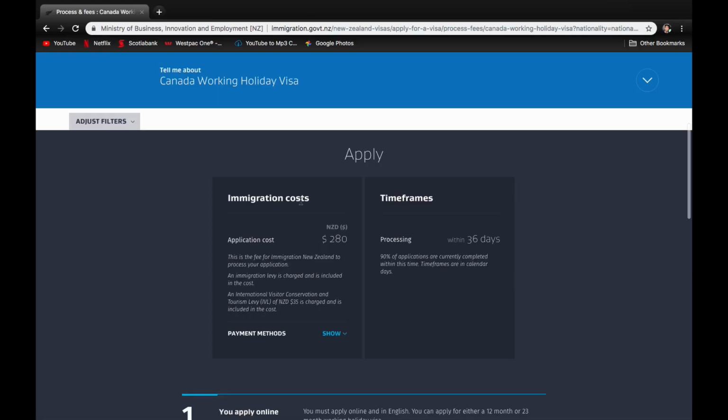How much is this gonna cost you? So the immigration cost is 280 New Zealand dollars. So that is the application cost. This is how much it's gonna cost to just do the application. This is not how much it's gonna cost to get approved. So it could go either way.